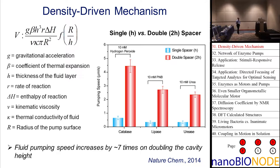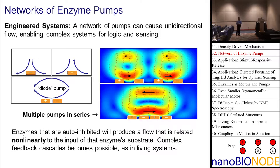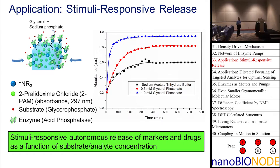And you can hook up these pumps, I don't have the time to talk about it, to make networks and so on and so forth. You can use them to release things because basically they are monitoring the substrate concentration around them, and pumping velocity depends on it. We have money from DTRA, who is interested in neutralizing toxins.